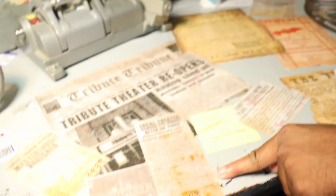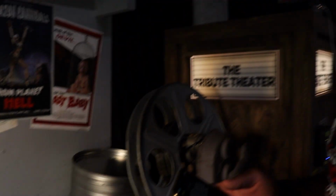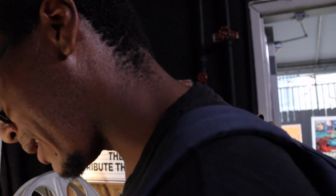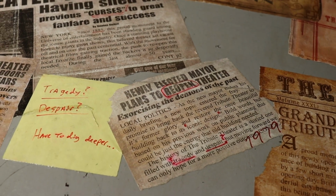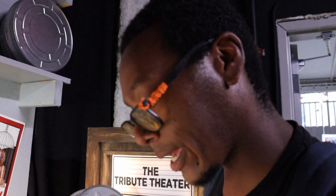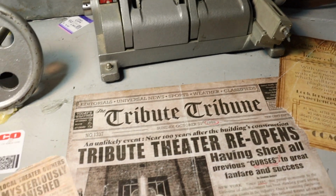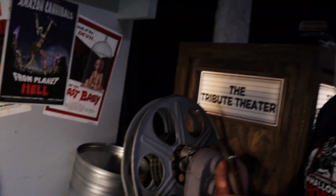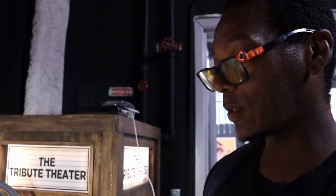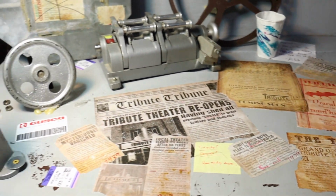Okay, all right. So we go to this one here. The theater closes down, because of the crazy son and girlfriend. Then we get down to 1979. The mayor of this time period decides he's ready to reopen the theater after some tragedy and despair that happens. So then we go to the last one, 1982. Tribute store reopens, and that's what you guys see when you come visit the new reopened Tribute store. So join us next week where we'll talk about the next article that may appear here on this desk, and you'll get an updated story.